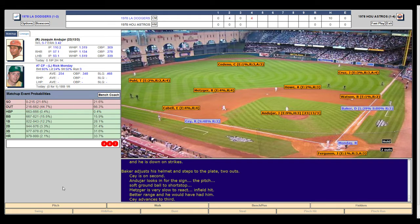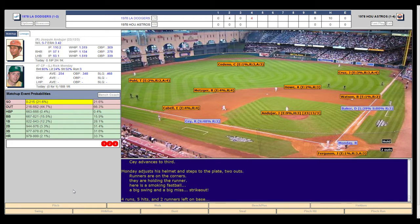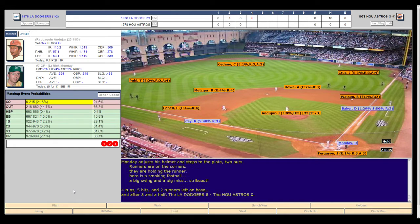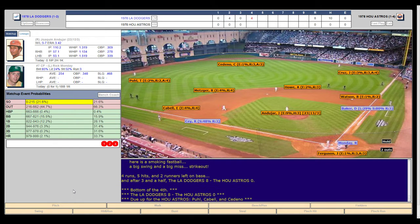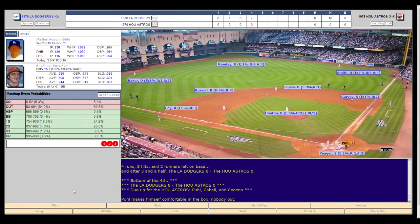Rick Monday steps to the plate, 0 for 1, 1 walk with a run scored. Monday needs a 6.63 or greater to reach safely. Here's the pitch to Monday. The dice roll. Houston looking for that last out of this inning. 1-2-4. That's a strikeout. Big swing and a miss. Inning over. But more damage done. The Dodgers score 4 runs on 5 hits, 2 runners left on, and after 3.5, lead Houston 8-0.